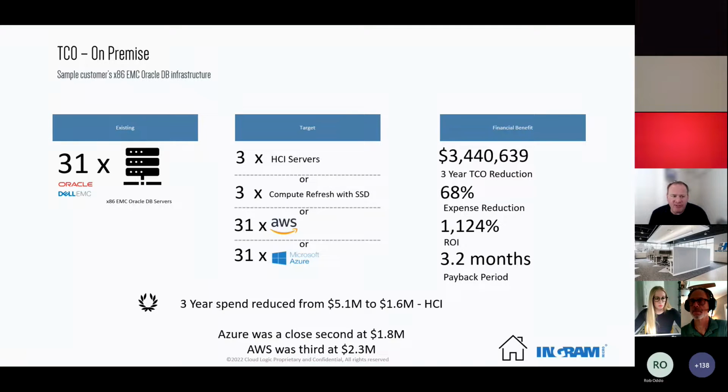Here's an example. We took a look at one customer where they were looking at 31 Oracle x86 based database servers, and we looked at the age of those servers. We ran them through the process, and we were able to consolidate them down from 31 to 3. That sounds very, very aggressive. However, this was well over a 4 or 5 year amortization cycle. So that modernization really was driving the same level of compute power from 31 to 3.